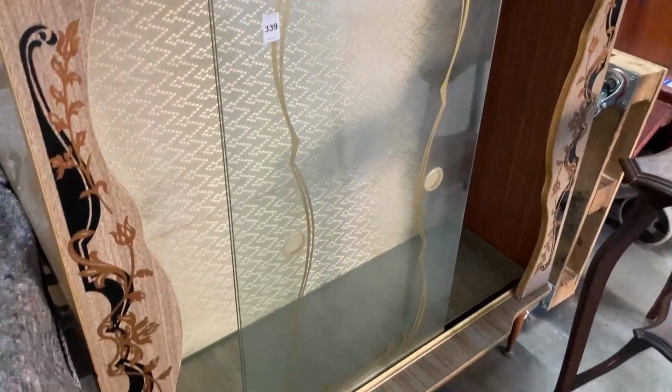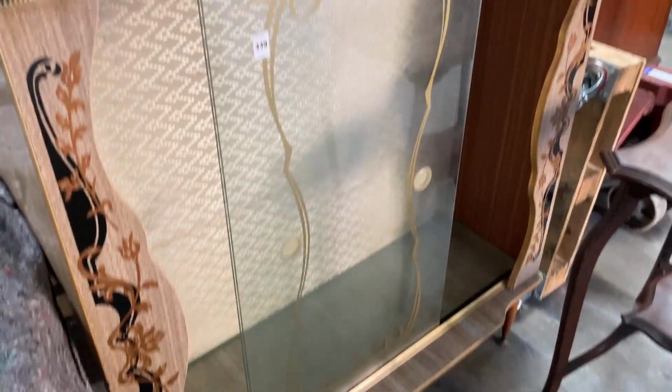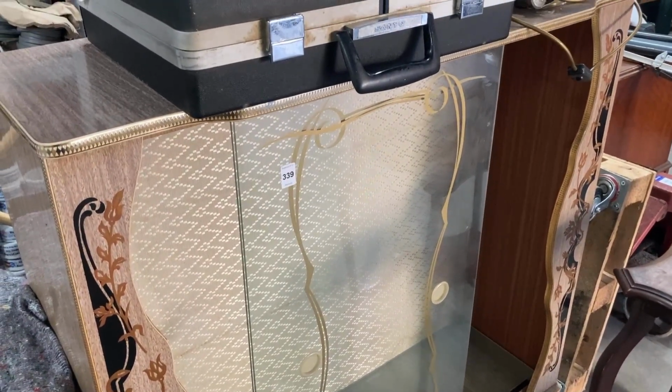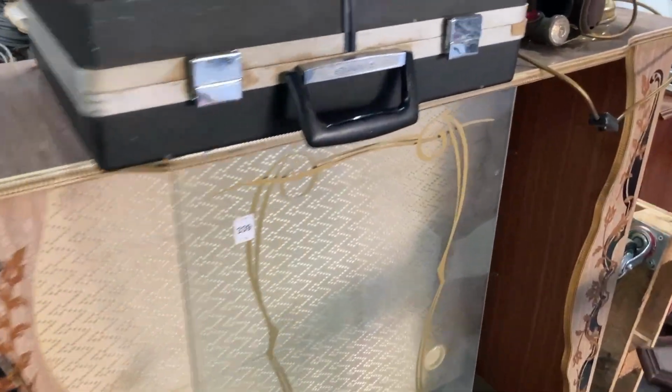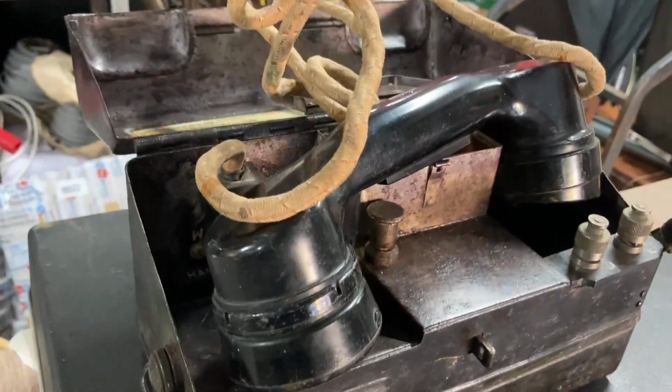We got this come in the other day. That probably owes me £10-15. The glass shelves are at the bottom. I'll get £100 easy for that. Paid £21 for that at car boot.